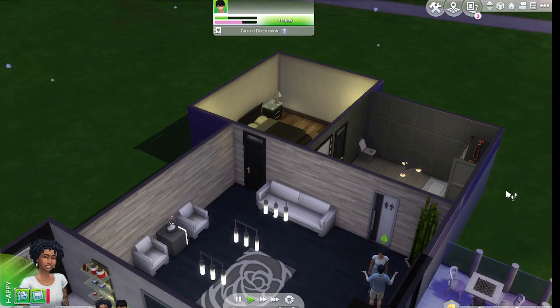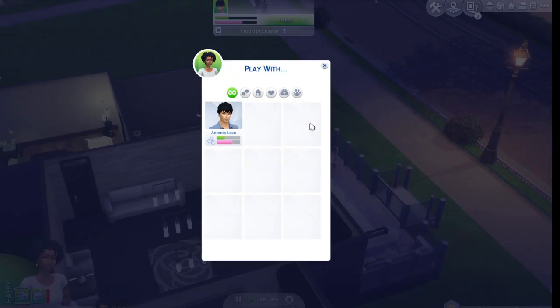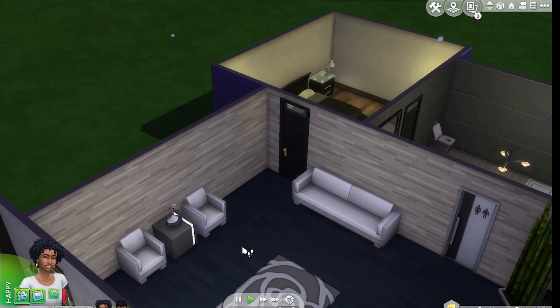Okay, anyway. The arguing. Probably are. Open chest. Play with your. Okay, so this is the porch. So a little chessboard out here, and then in here is obviously the living room. It's cute. I really like it actually.